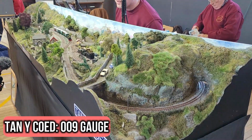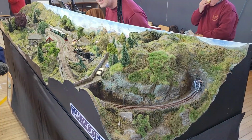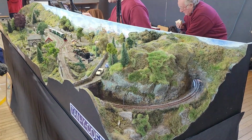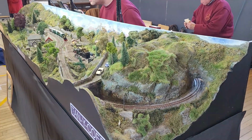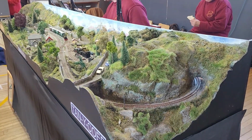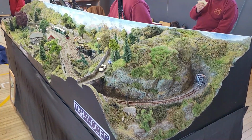Coed. This 009 gauge layout is based on a representation of a station on the Coed Railway, but more looks like Bulk on the Festiniog Railway. The trains on the layout are Festiniog Railway locomotives, with guest locomotives making an appearance as well. This layout is presented by Bernard Morgan.